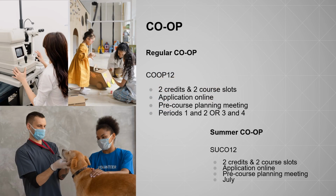Consider taking co-op to test drive a career. If you're a Specialist High Skills Major student, then you must complete a co-op by the time you graduate. If you're not an SHSM student, it is still good to take co-op for a workplace experience and test drive a job that you're considering for the future. Co-op usually consists of 2 credits and takes up 2 periods on your timetable.